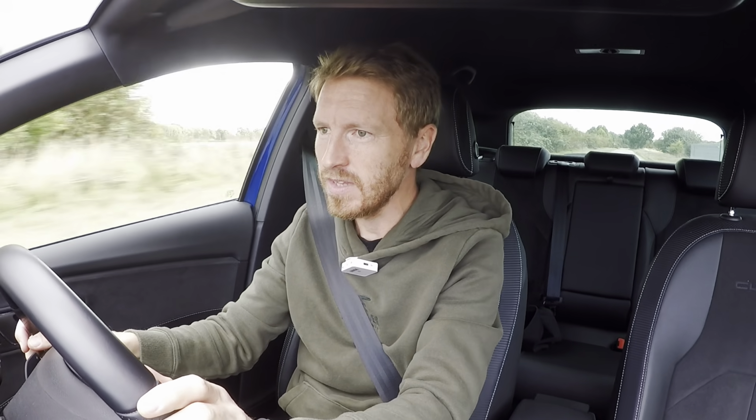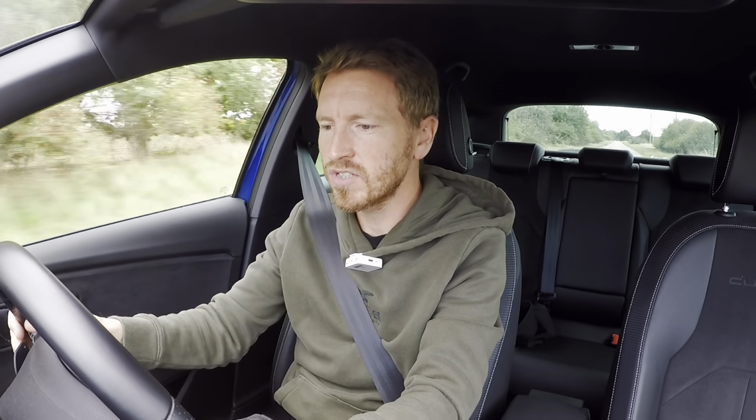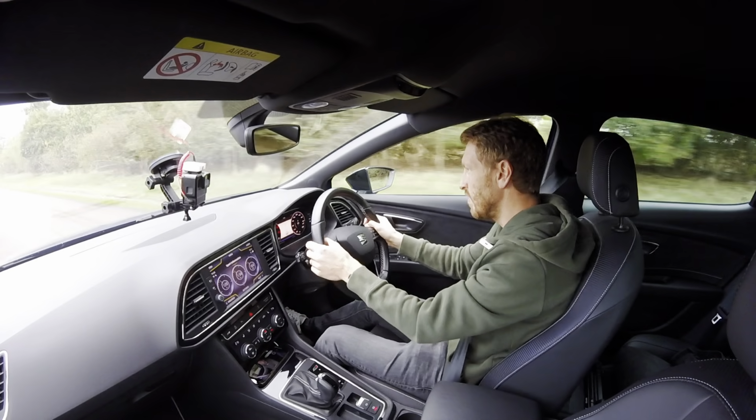Now, it's probably on par with a Golf R, maybe a little bit slower. It's definitely going to be a bit slower off the mark because you've got all the power going up the front and it does lose a bit of traction, but just the way it delivers the power, it just feels so much more exciting and so much more alive than a Golf R. Like, put your foot down.